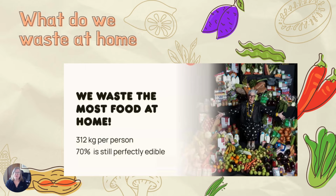Interestingly, the most food waste doesn't occur in restaurants or supermarkets, it happens right in our very own homes. Each of us wastes approximately 312 kilograms of food per year. What's more, an alarming 70% of this wasted food is still perfectly edible. This includes leftovers that are forgotten in the fridge, foods discarded due to confusion over best before or use by dates, and simply buying more than we can consume.